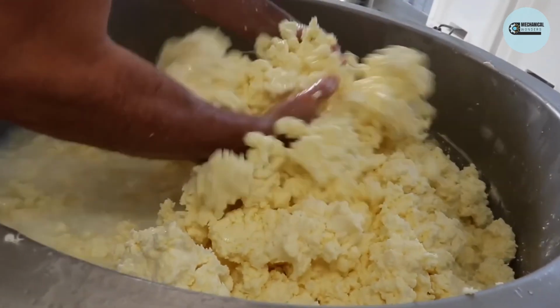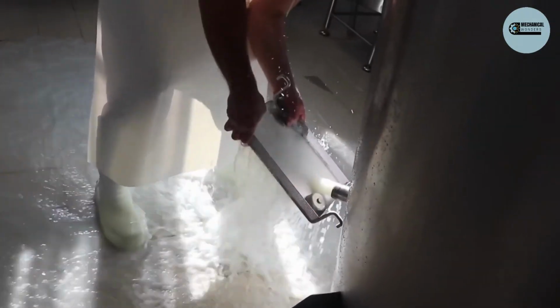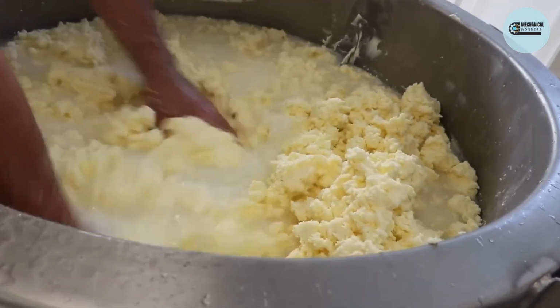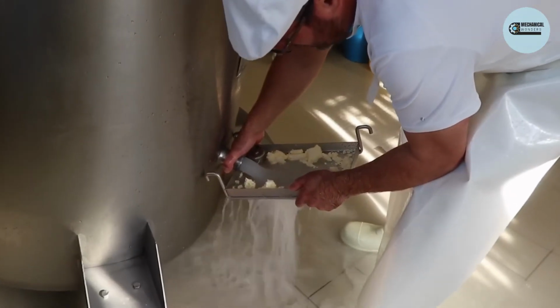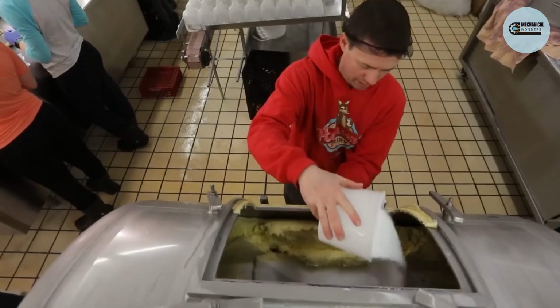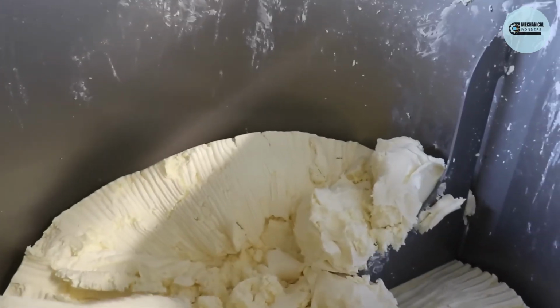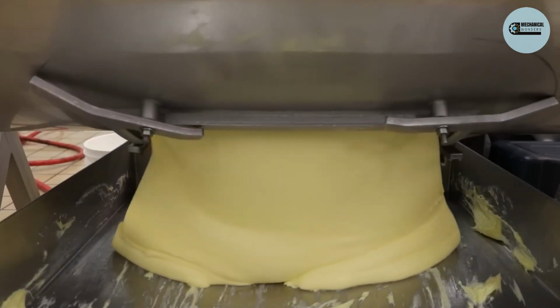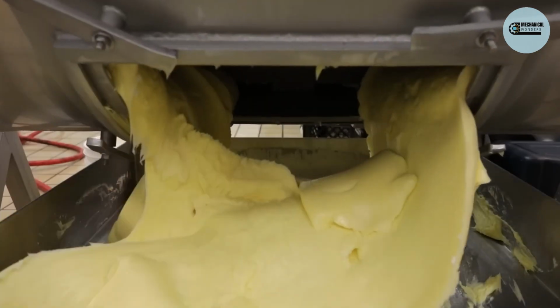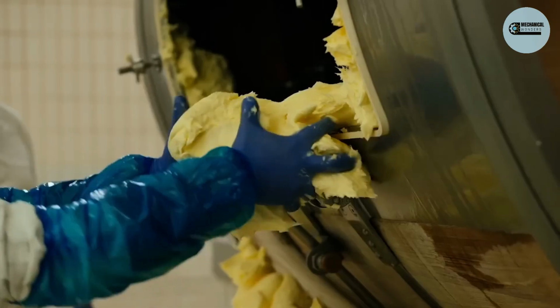It might be much better if they didn't involve those hands. Washing is like a little secret to making your butter even more delicious. It takes away anything that might make the butter taste tangy. Now he's gonna add some salt to make that salty butter. Churning and continuous movement causes the fat molecules in the cream to come together and form butter. The butter is put into a special container to make the butter show some moves.